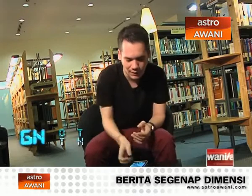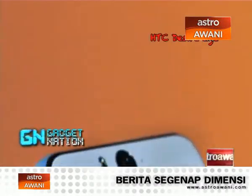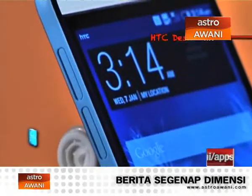It is from HTC. What I want to focus on first is this, the HTC Desire Eye. It's a very, very nifty phone. Don't be fooled by the price. It's about 1,699, so slightly under 1,700 ringgit, but it is not a mid-tier phone as the pricing might suggest. It offers a lot more.